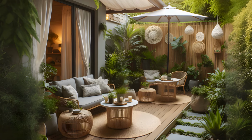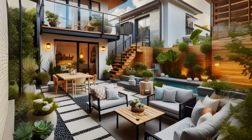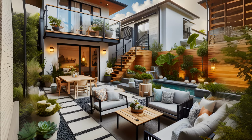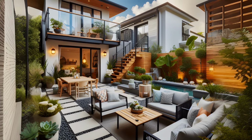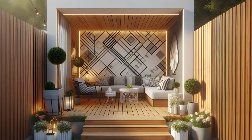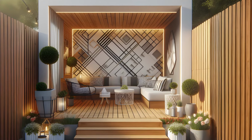String lights can be used to create a warm, fairy tale ambiance. Solar lights are a great eco-friendly option that can be used to light up a path or a seating area. Remember, the goal is not just to illuminate the space but to create a warm and inviting atmosphere.